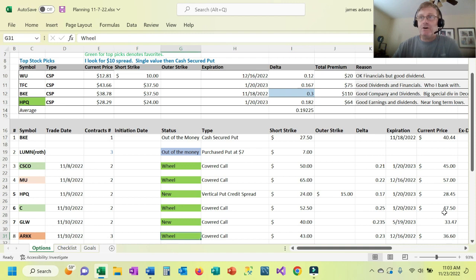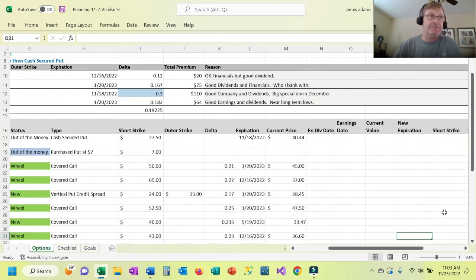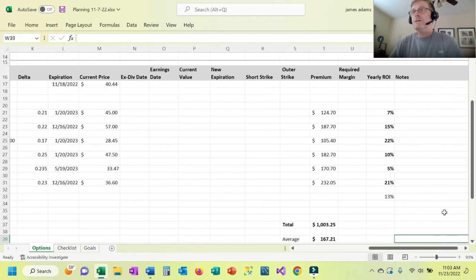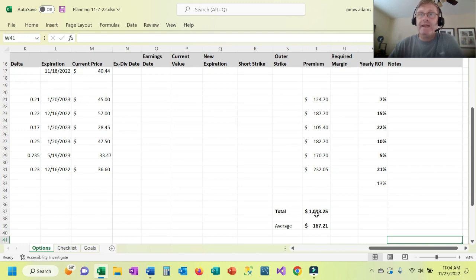So, for the whole week, we can see here that 5 of the 6 trades were covered calls. And let's come over here and you'll see for the whole week, I did over $1,003. The average was 167 for each trade. The yearly return was like 13%, which isn't bad. Again, the market was up this week, but I guess if you break that down on a monthly basis, it's probably pretty close to what the market has been up over the last couple of weeks. But not bad for 1 week.